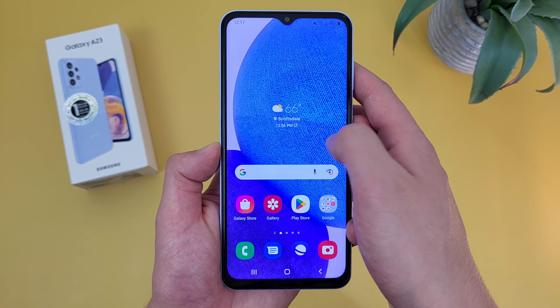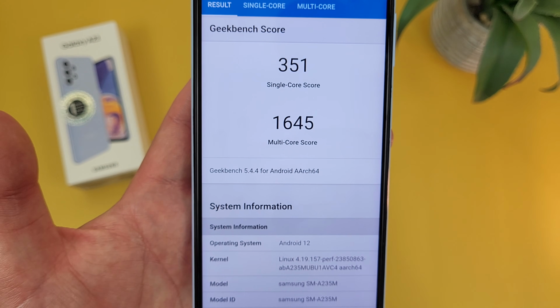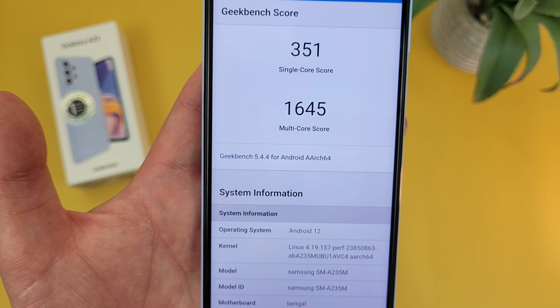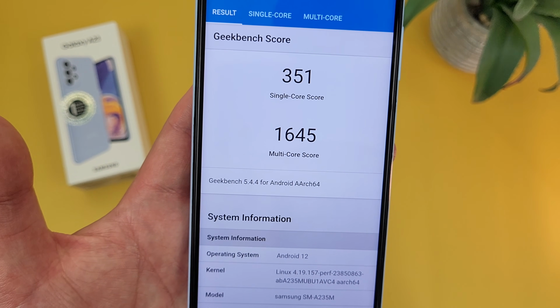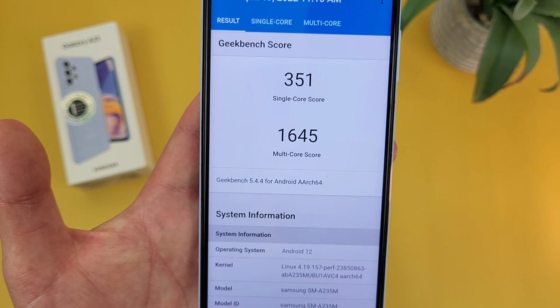Now, I did run a benchmark test on this phone using Geekbench 5. And here are the scores I got. What I recommend doing is running this test on your current phone and comparing your results to these, and that's going to give you a better idea of whether or not this phone's going to be an upgrade for you. But again, in general, for a 4G phone, I am actually really impressed by this score, and in my experience, the phone is a lot faster than you might think.